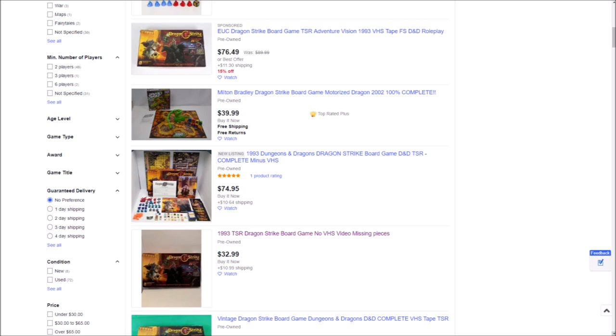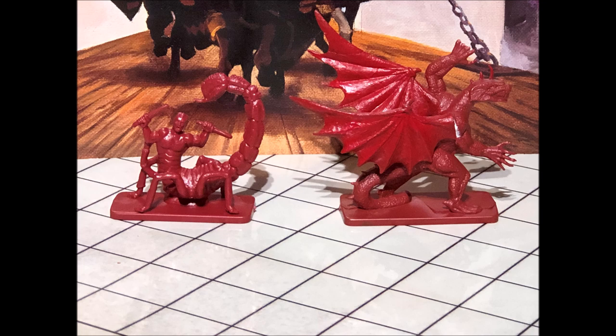My advice here is to grab a game that's in decent shape that may be missing a few components and then buy the missing pieces separately. The miniatures themselves sell individually on eBay and price-wise are quite reasonable. The dragon's wing had a tendency to break off if not handled carefully, but a bit of green stuff and crazy glue can remedy this problem easily enough.